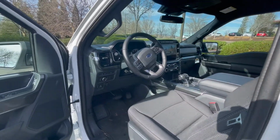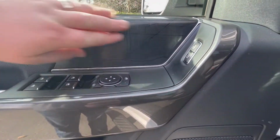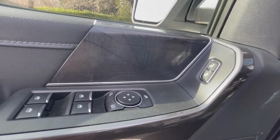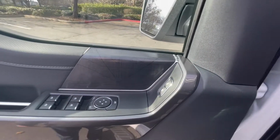All right, we're gonna hop into the inside of the truck now. Maybe I'll look at the door panels real quick. So this is kind of neat. This is actually a map of Detroit, and the dealership said they didn't know what it was. He's like, oh, I think it's a cool design, but every YouTube video that I've seen with the experts talking about it, that's what they say.